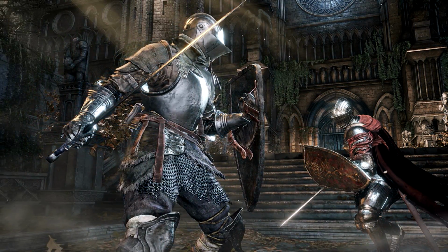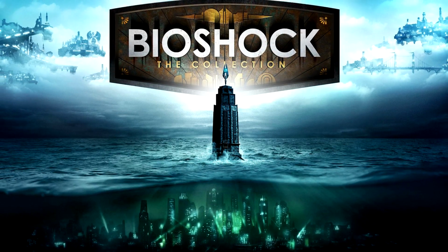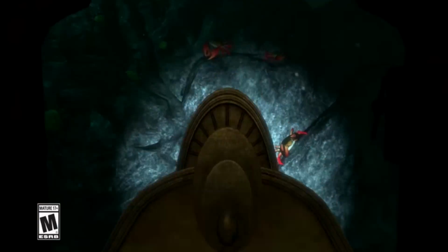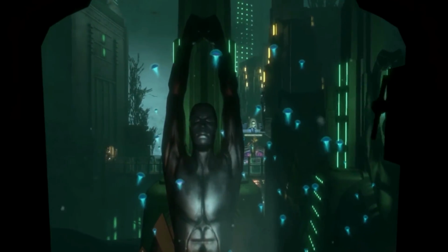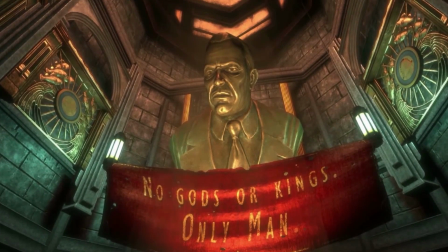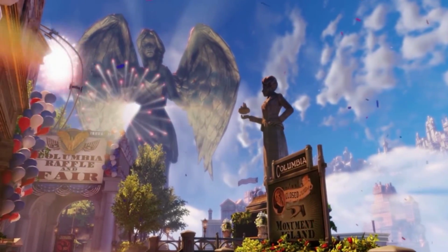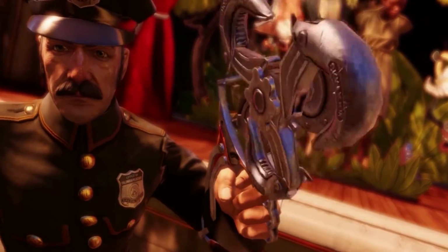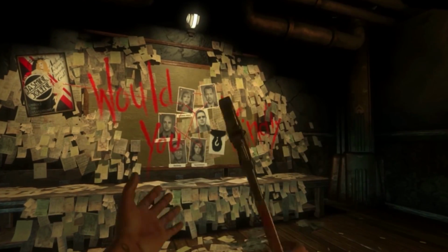Next up, we have another bundle of games, and that is BioShock the Collection. I personally have this collection, and I'd say it's very much worth it. Instead of $60 for BioShock 1 and 2 Remastered with BioShock Infinite and all the DLCs for each game, it's only $15. And like I just said about $60 AAA titles going on sale, this time you get 3 games with all the DLCs for an even cheaper price.